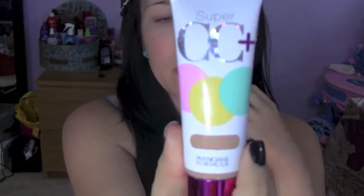Thanks. Okay, so I'm going to start out with the CC cream, and I didn't put on any primer. I just have my moisturizer on my face. This is in light to medium, and I thought I saw someone else that had the organic line CC cream, but I couldn't find that one, so this is the one I found, and I think it's still pretty new with the powder and stuff.